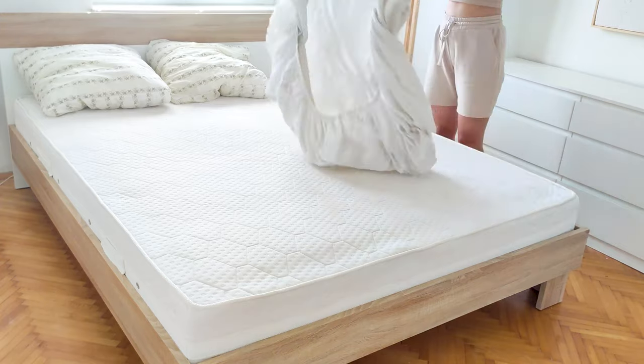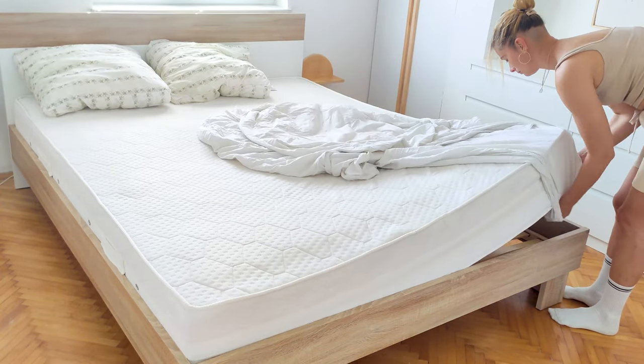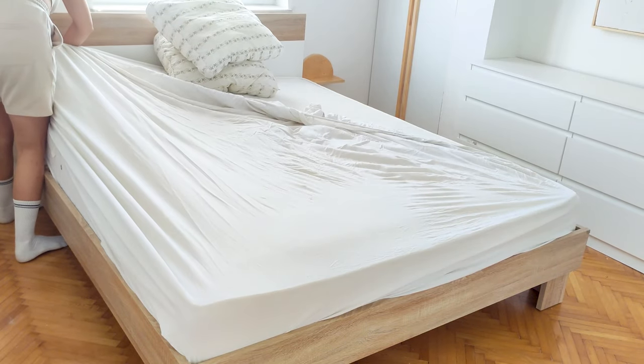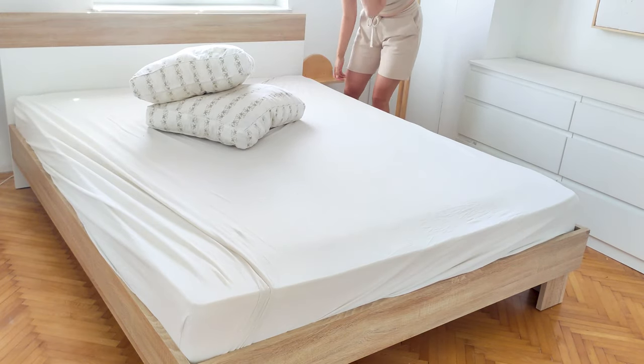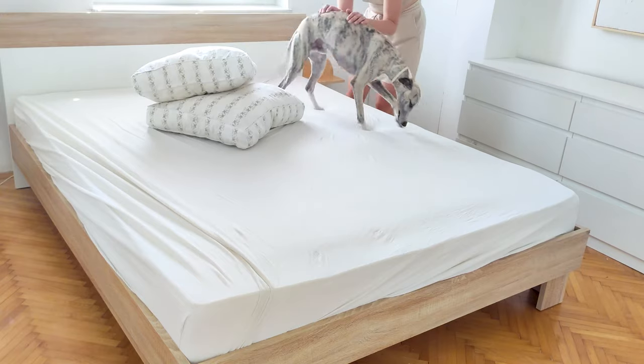And now we're making the bed. We're just going simple and neutral. And this is just Mars being the happiest dog ever when it comes to me making the bed.